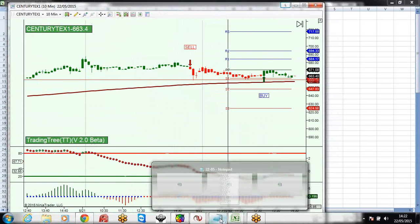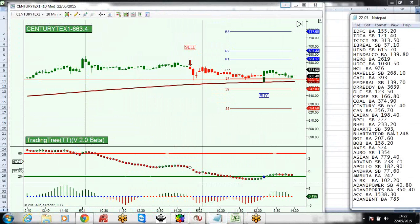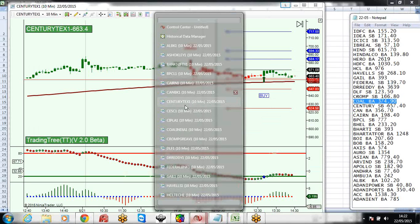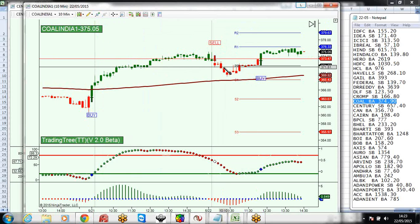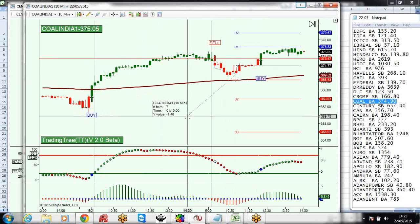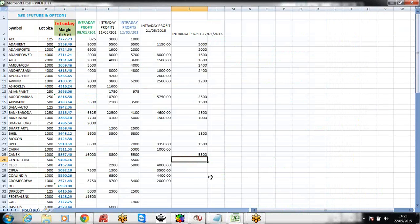Century Textiles, we had a short, we did not trigger. 657.40 was our short, we did not trigger that. So again, we have this buy, the buy price will be buy above this price, that is 673. Coal India, we had a 374 buy above, but we got a sell call in the morning. Got a sell call and it made some profit. And again, we have this buy call running, so roughly around say 1.4. So that's 1400 on Coal India.